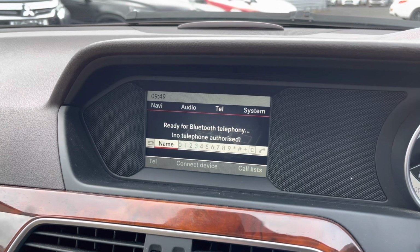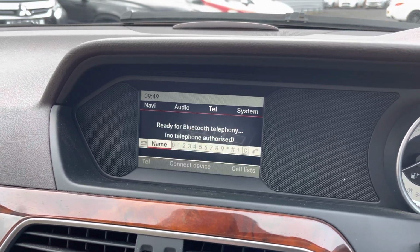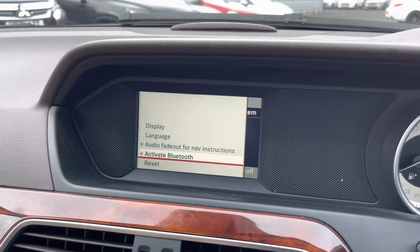Your telephone menu here where you can pair your phone with Bluetooth to safely make hands-free phone calls while you're driving. You also have some system information here. You can access some system settings as well.